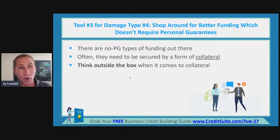There's even some funding products, like business revenue lending, which is the number 1 most popular kind of business financing that exists today, that you can actually get without a personal guarantee. Don't get me wrong, 9 out of 10 sources that offer that require a guarantee. 1 out of 10 doesn't.